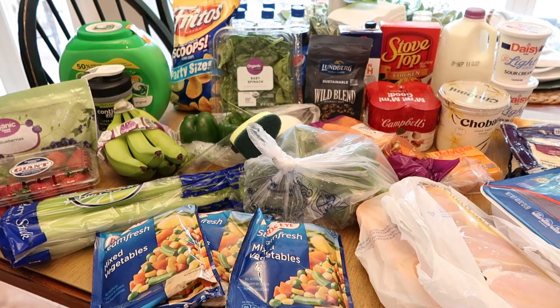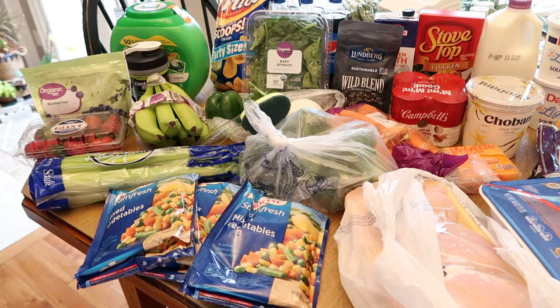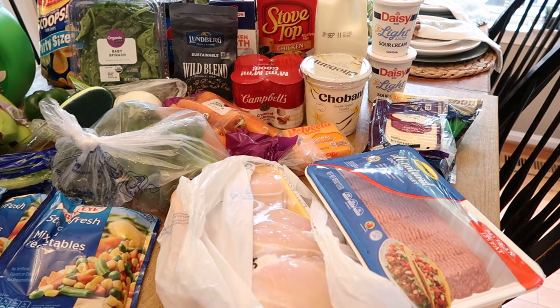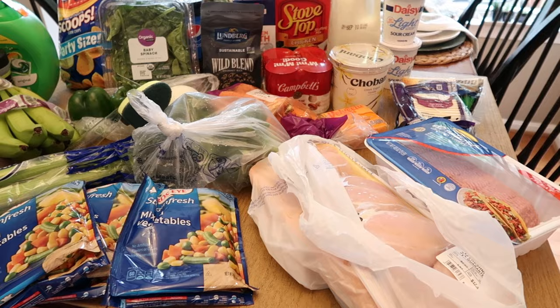Now that we're going into fall a little bit, every week I'm going to be picking up a few extra items to add to my pantry so that I can start to stock that up a little bit more for those heavier recipes that you usually make in the fall, like your stews and your chilies and all those kinds of things.